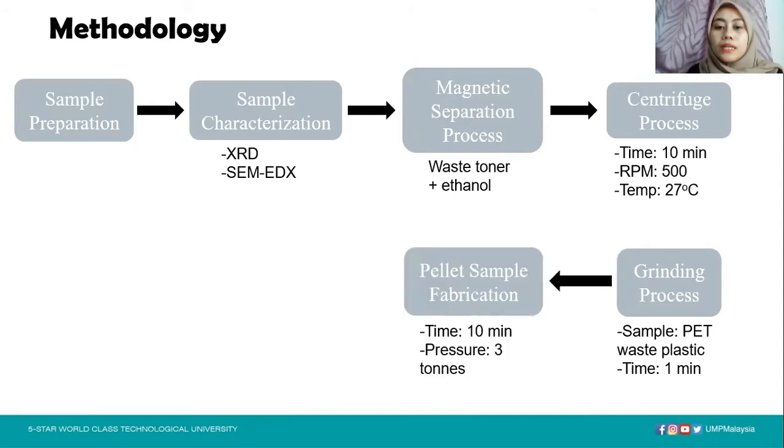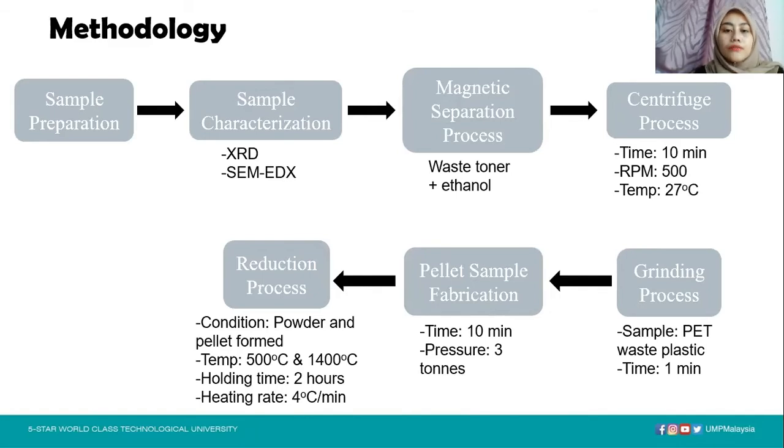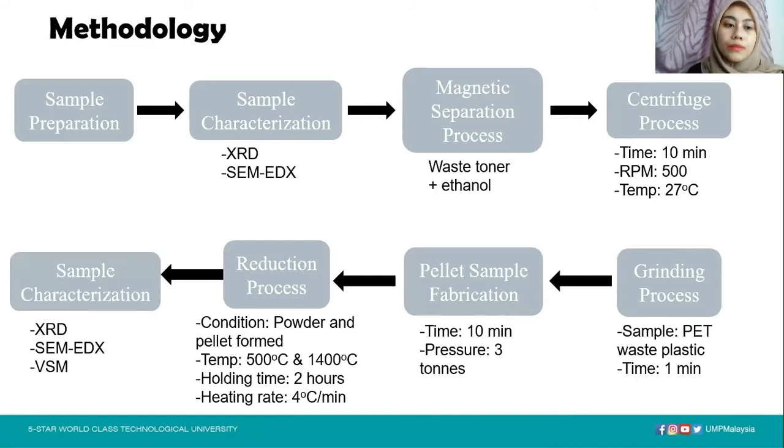Next, for pellet sample fabrication, the time used is 10 minutes and the pressure is 3 tons. After that, for the reduction process, the powder and pellet were formed and the temperatures used were 500 degrees Celsius and 1400 degrees Celsius. The holding time is 2 hours and the heating rate for each sample was 4 degrees Celsius per minute. And lastly, the sample will be characterized using XRD, SEM-EDX, and VSM instruments.